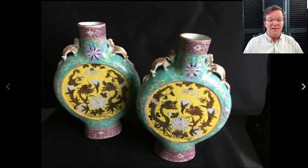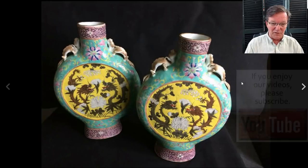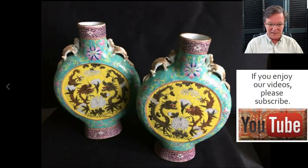These were small. This was a small pair of sort of Famille Rose double dragon moon flasks. And these flasks, a lot of you know, can come in a variety of sizes, from being 7 or 8 inches tall all the way up to 20 inches tall. We've seen them even bigger than that. A year or so ago, I think there was one on here that was about 24 inches tall. It was a very big flask.